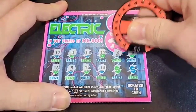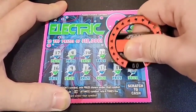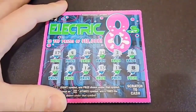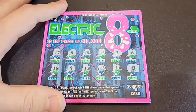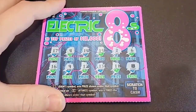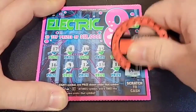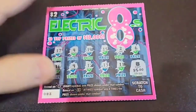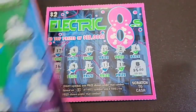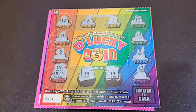Come on. Yes, we got an 8. All right. An 8 in the last spot. Couldn't have come at a better time. Let's see what's under it. Yes, we got a 5. That will help. So we're at 79 now. Here's what we did. We got the 5. And 5, that's 10.